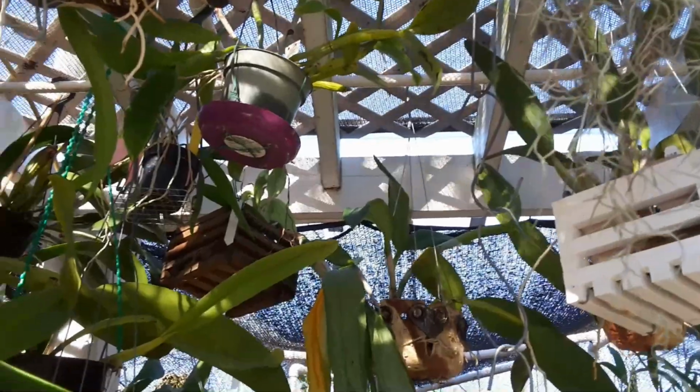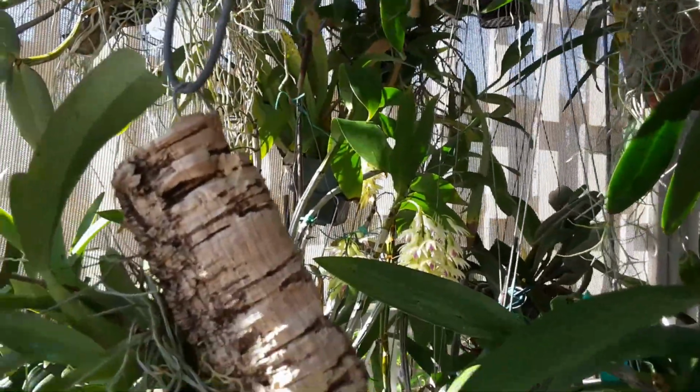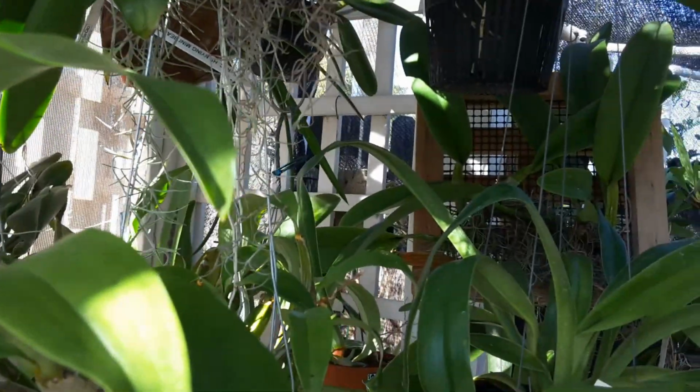And I do see buds in other places, but it's going to be really difficult to get in there and film them. But which other one was it?